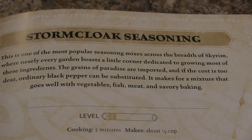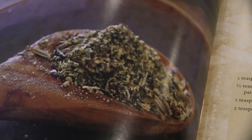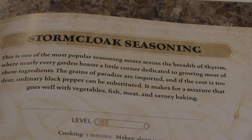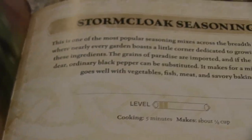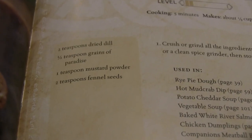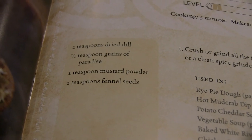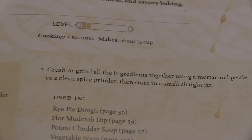Next we have our Stormcloak seasoning. This is one of the most popular seasoning mixes across the breadth of Skyrim, where nearly every garden boasts a little corner dedicated to growing most of these ingredients. The grains of paradise are imported, and if the cost is too dear, ordinary black pepper can be substituted. It makes for a mixture that goes well with vegetables, fish, meat, and savory baking. For the Stormcloak seasoning, we'll need 2 teaspoons of dried dill, 1/2 teaspoon of grains of paradise, 1 teaspoon mustard powder, and 2 teaspoons fennel seeds.